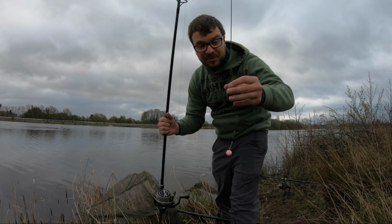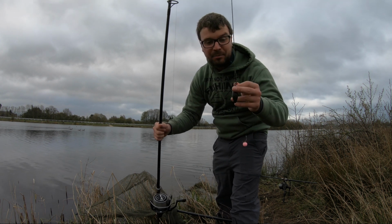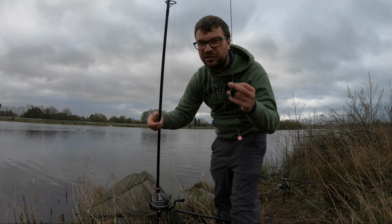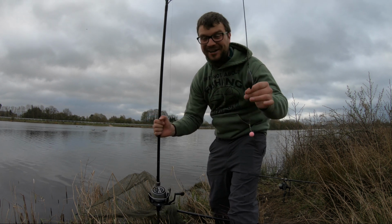So my bivvy's up, which meant I could set up this second rod a lot better. So we'll get this out and then probably follow it with about maybe 6 bombs over top. Not a lot of bait because it has been very cold and it's only going to get colder.